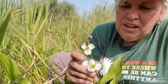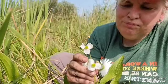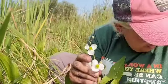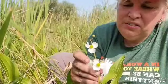So this carpel contains the style, the ovary, and, you guys remember it? The style and the stigma. So this is the whole female part of the flower. This is the female flower.